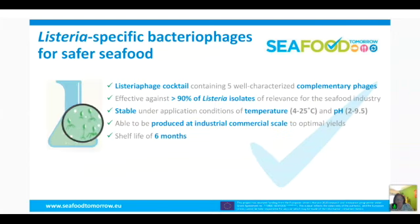Concerning the Listeria phage cocktail, this final cocktail contains 5 well-characterized complementary phages that are effective against more than 90% of the Listeria isolates tested during the project, all of them of relevance for the seafood industry, containing not only Listeria monocytogenes, but also other species of Listeria, such as Listeria innocua or seeligeri. And regarding Listeria monocytogenes, isolates including different origins and serotypes.